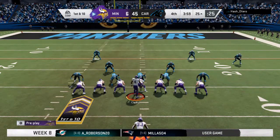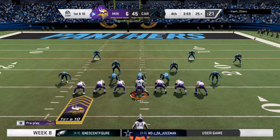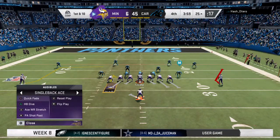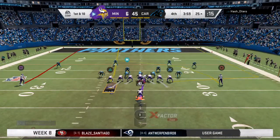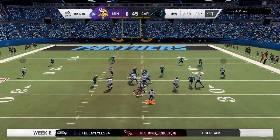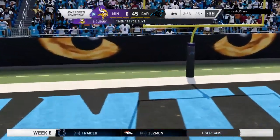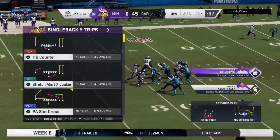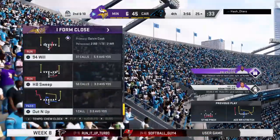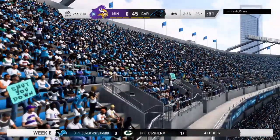It's 1st and 10. Watch the screen. Back to throw, Cleary. And that will be incomplete. Would have been a big hitter if they had connected. Instead, it's 2nd down. Just nothing there again. He's been sacked multiple times. We've seen the interceptions, of course. He's really been through the ringer, hasn't he?